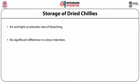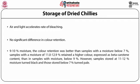When ground chilies were stored with 9 to 10% moisture, the color retention was better than in samples with moisture below 7%. Samples with a moisture content of 11 to 12.9% retained a higher color, expressed as beta carotene content, than samples with moisture below 9%. However, samples stored at 11 to 12% moisture turned black and those stored below 7% turned pale.